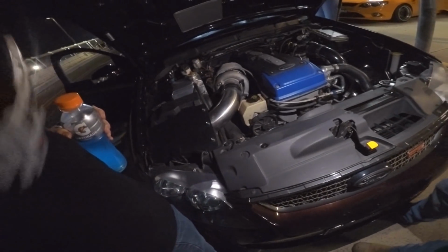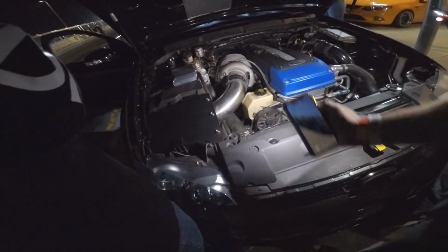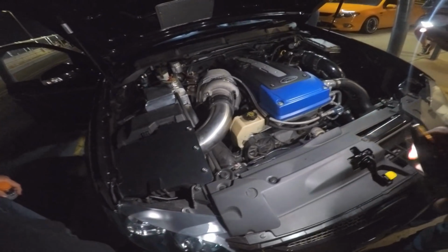Struggling to idle. What was that? Power steering. What was playing up, man? Power steering, apparently. Just go again. Huh? Go again really quickly.